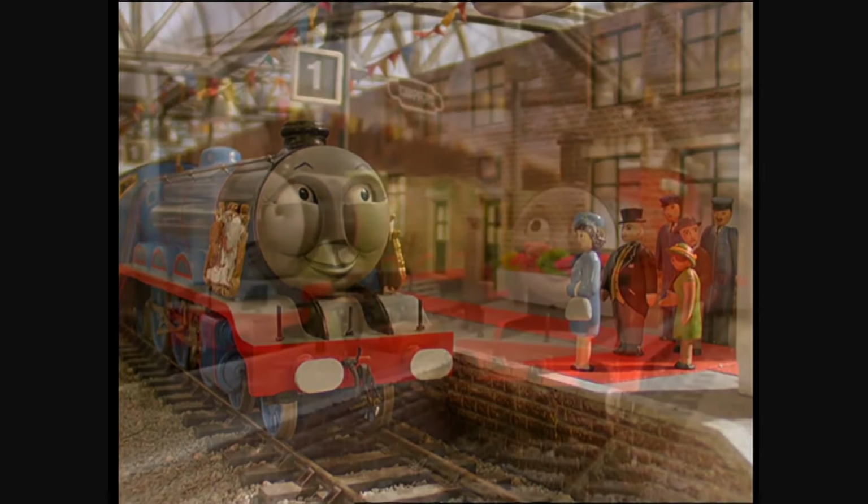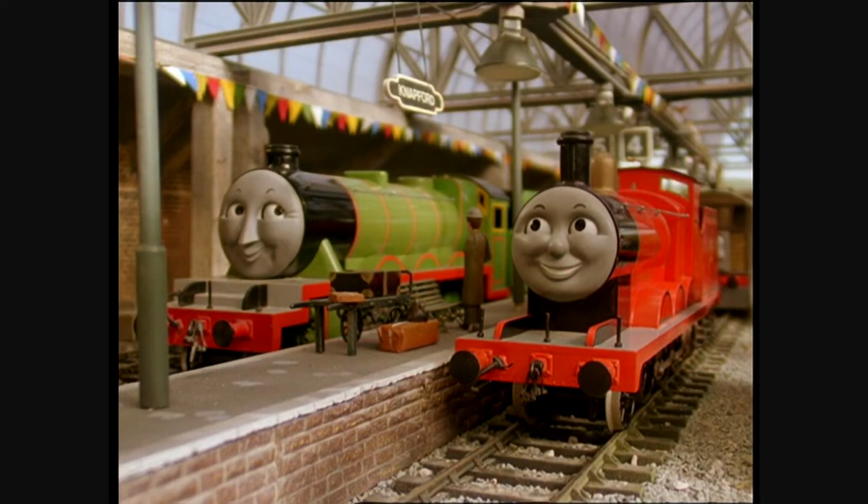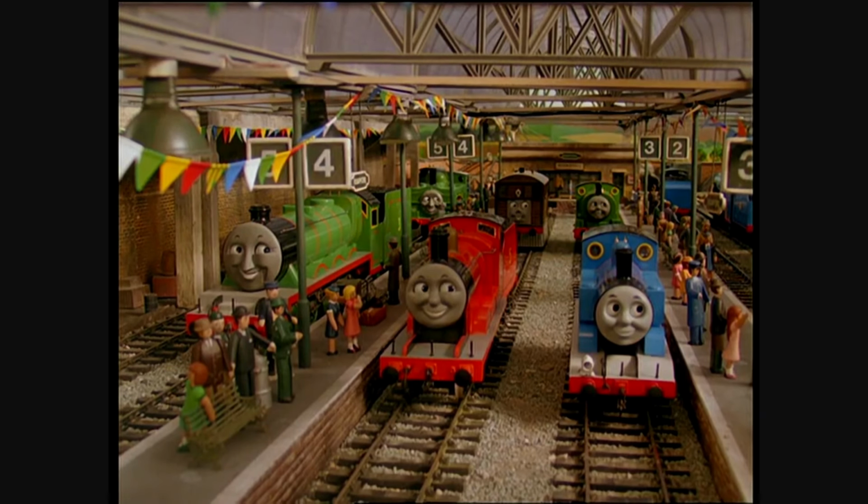No engines ever felt prouder than those on the Fat Controller's Railway.